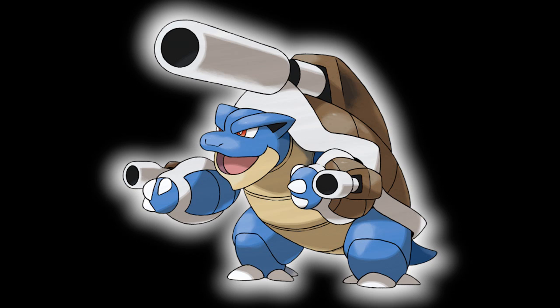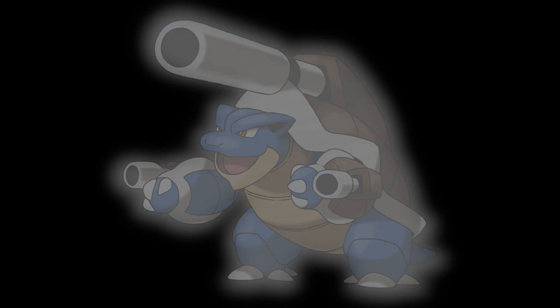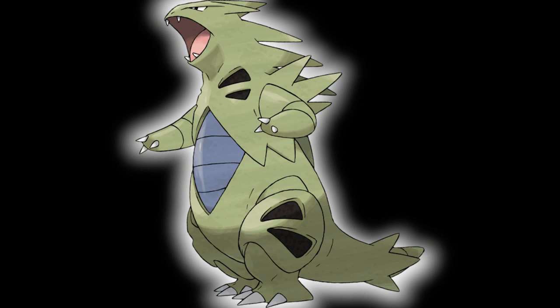And just when I saw that for the first time, when they were announcing the Megas for X and Y, I was just like, ah! It was definitely my favorite out of the three Kanto starter Megas, which is why it is my number 5. Number 4. Now, Tyranitar is cool in general.